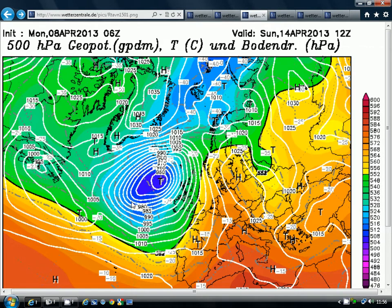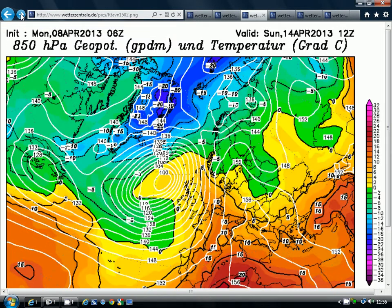This is the chart for Sunday, and we see that low pressure has moved northwards to the west of Scotland, 960 millibars, in a very deep Atlantic low. We've still got the southerly flow here across the country. We're bringing a cold front across now, and we're starting to cut that southerly flow off, so we will see temperatures probably dropping back a little bit as that cold front clears through.